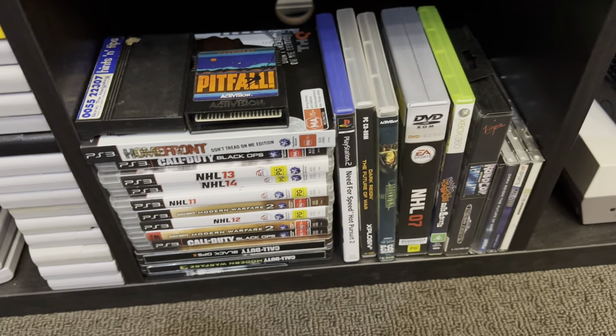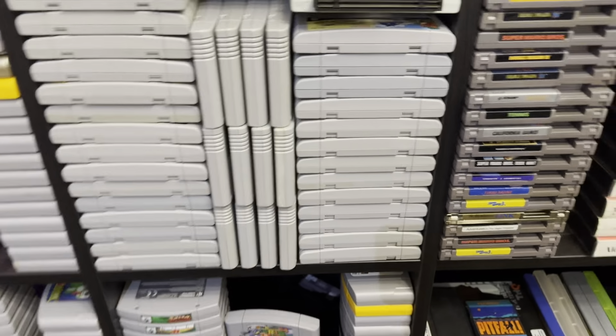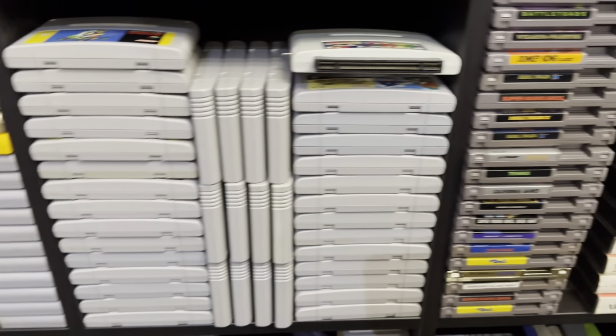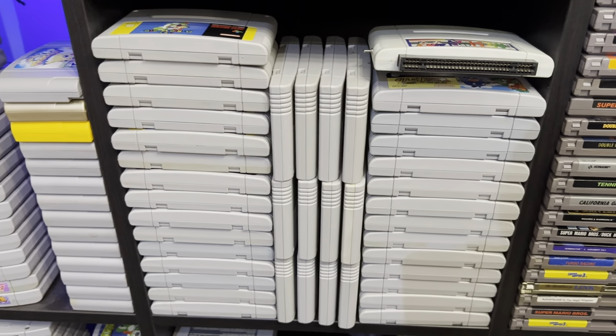My NES games from a child. Super Nintendo. I really have gripes with Super Nintendo, and you can probably see why. So you can see these games nicely. Well, North American carts, they're square like that, and I love what they are. Here they're just round and annoying.